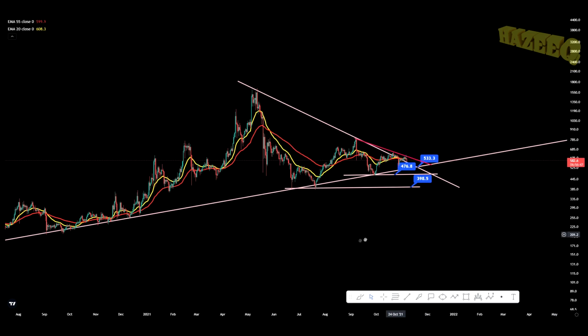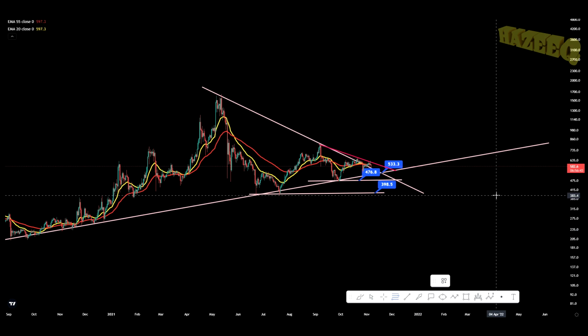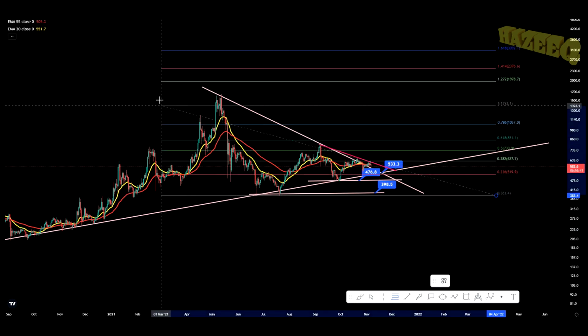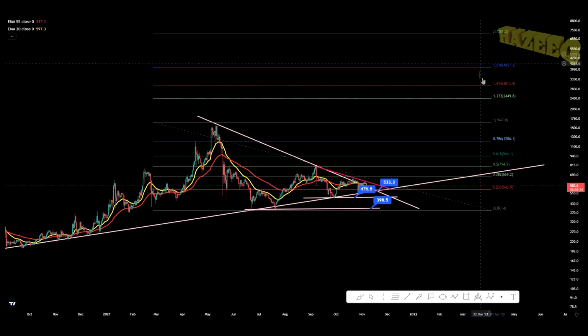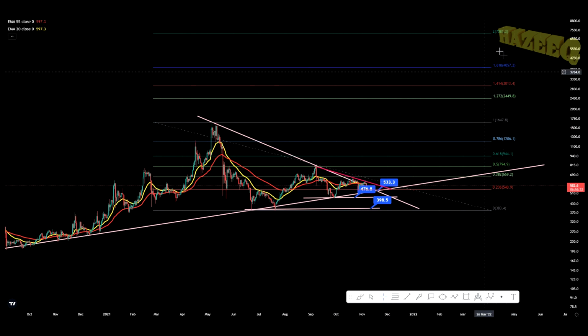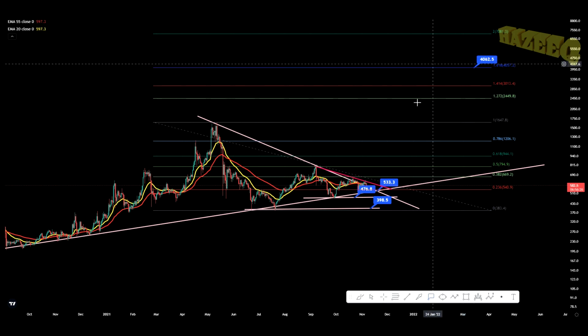If you look at the long-term targets that I have, what you do is you take a Fibonacci retracement, send it from the swing low that we have in July to the swing high that we had in April or May. Yeah, in May. And then you look at the 1.618, you're looking at $4,057 actually. So that's your target by the end of this bull cycle.